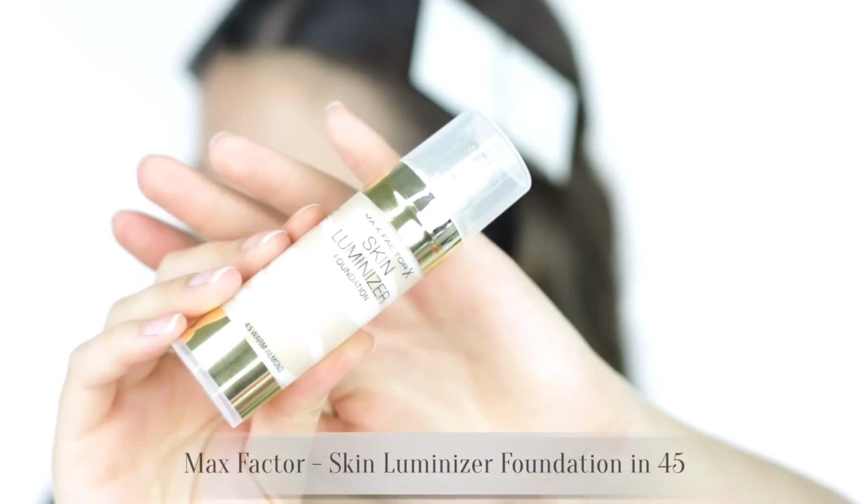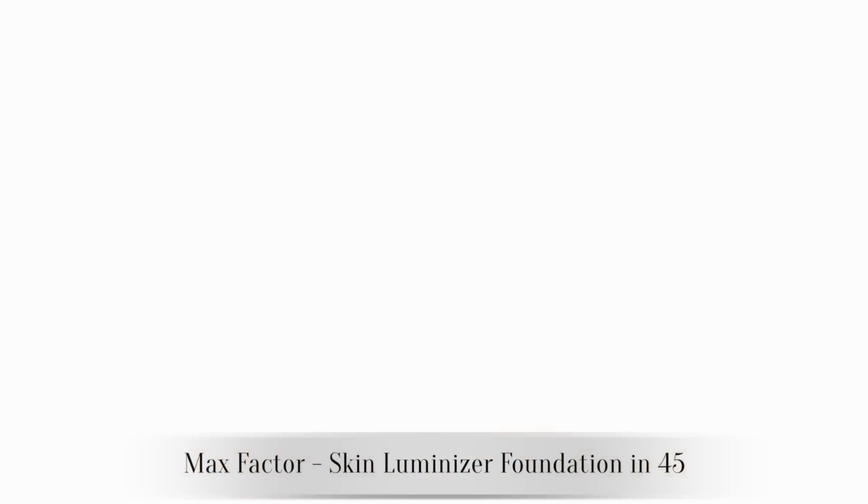Many of you have asked me why I use business cards to clip back my hair. It just prevents the clips from creating kinks in my style. Good tip. I'm using a Max Factor foundation today, really like this one.